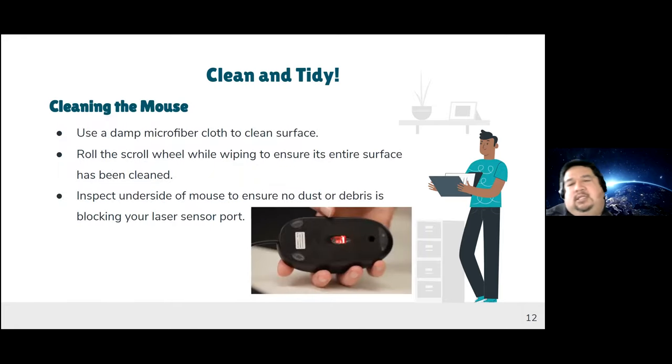Okay, next on the list is cleaning the mouse. This is very straightforward, like the keyboard. You just wipe it down with your damp microfiber. Many mice have a scrolling wheel, so I tend to scroll the wheel and wipe. You want to make sure you get everything. That part gets oily sometimes if your hand has contaminants on it.